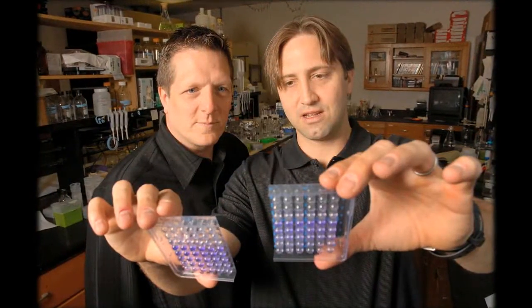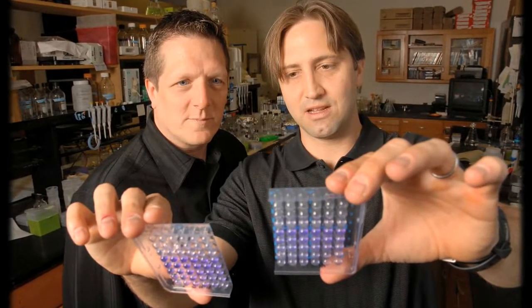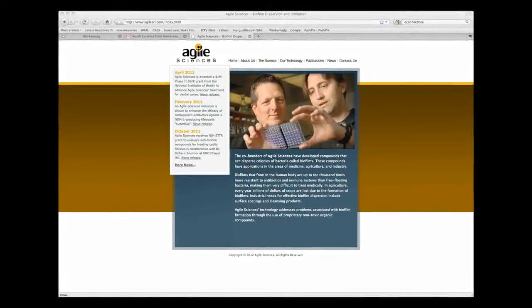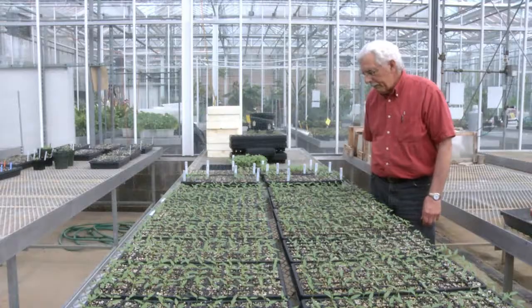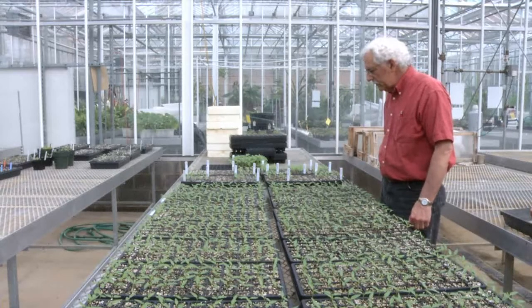That started the relationship that I developed with Dr. Christian Melander in chemistry and also Dr. John Cavanna in biochemistry here on campus. As these compounds began to be developed, this brought in Agile Sciences, which is a company that was founded and is currently located on Centennial campus here. They've licensed these compounds from NC State, since Dr. Melander is a faculty member and they were developed here. My interest would be, can they be used in an agricultural setting, particularly on plants?